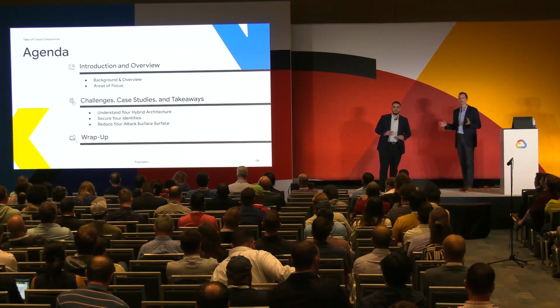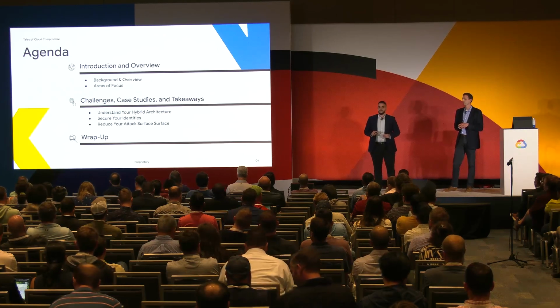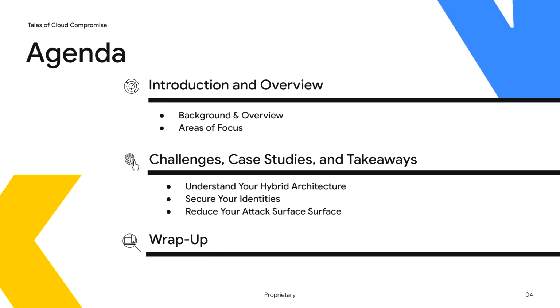So we'll get into a high-level agenda of what we'll cover here today. We'll break the session into 3 areas of focus that we're seeing attackers take advantage of as it relates to cloud compromise. And for each of those, we'll anchor around some incident response case studies and examples that our team has responded to. And then we'll go into some technical and tactical takeaways and recommendations that hopefully teams can use to help secure their environment.